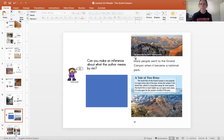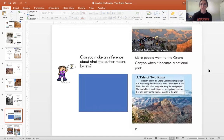I can't forget my caption. The South Rim has many viewing points. I wonder what a rim is. Let's read my other section. A tale of two rims. The south rim of the Grand Canyon is very popular. It is open every day of the year. Across the canyon is the North Rim, which is a long drive away for most people.